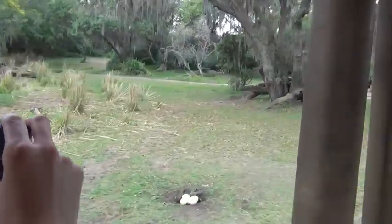More ostrich eggs there on the left. And there are those bontebok on the right.